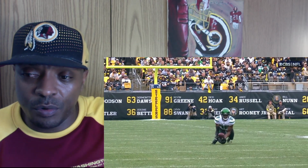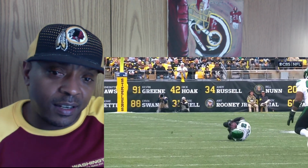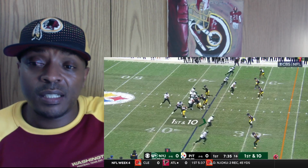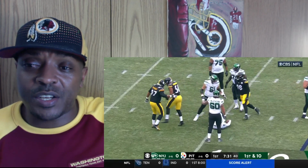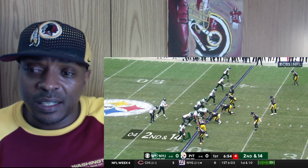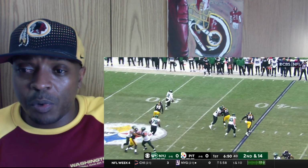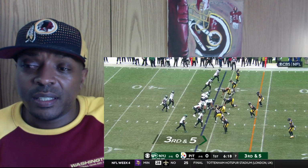Uh-oh. Review. Did he get under it? Oh yeah, that looked like good money to me. Nice play right there by Joyner. All right, they give him an early gift. Oh, sack, thank you very much. There you go. Good discipline right there by 56. You know what I mean? Some people run by him. And then, little Romo rollout. Hey, he can do that.